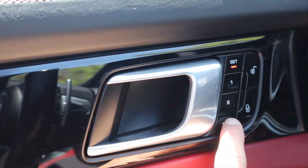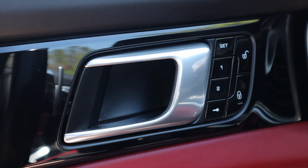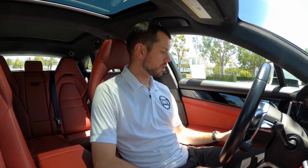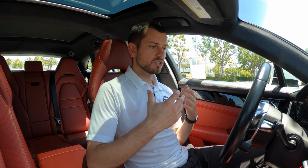Now, if I like the way this is set, I usually recommend pressing set and then the key button. You hear that little beep beep, that's going to save it to the particular key. So if the car comes with 2 keys, you can save 2 different profile settings. I usually just do set 1 as well, just to be safe, as that saves it in the seat setting 1 position. That's going to set radio station, side mirrors, steering wheel, and seat position. So make sure that's all set exactly where you want it when you are doing the setup of your brand new Panamera.